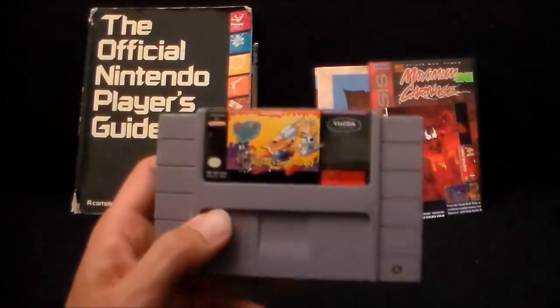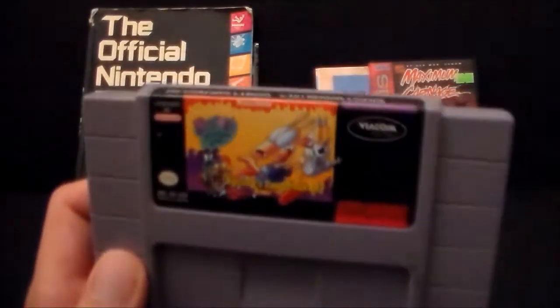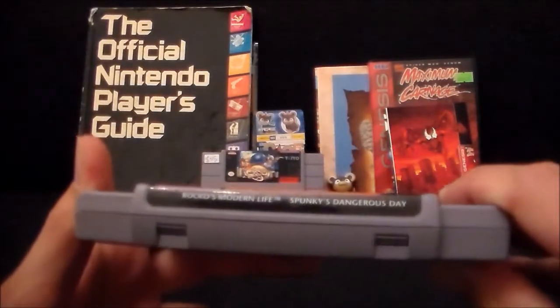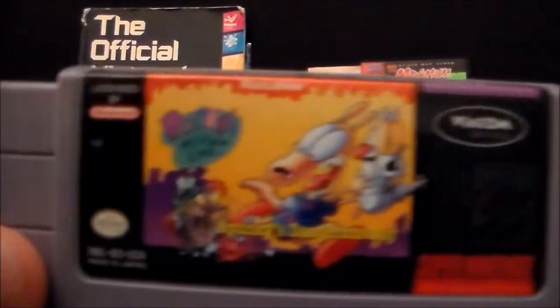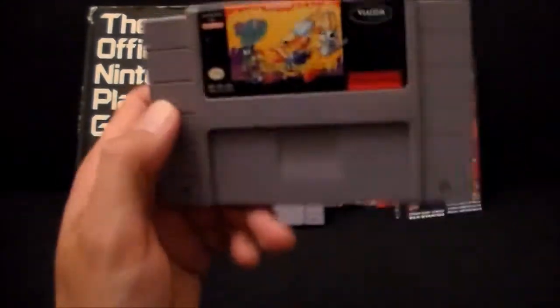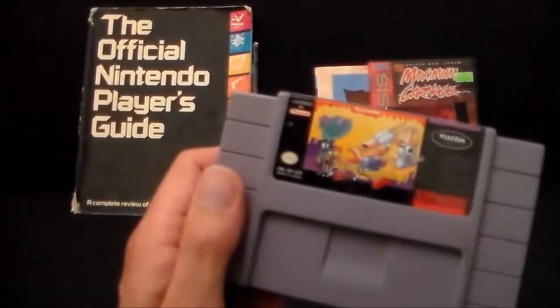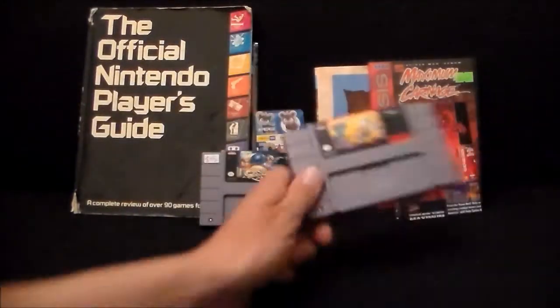Next up, we're getting into the more scrub games, but you guys know me. I love the bargain games, and a lot of these I did rent back in the day. So next up, we have Rocko's Modern Life: Spunky's Dangerous Day by, I guess, Viacom. Rocko's Modern Life was a TV show, maybe mid-90s, I want to say. Looks like it was done by Nickelodeon. It's neat to note that on Amazon now you can actually buy the complete box set on DVD of this show, which I might buy at some point.